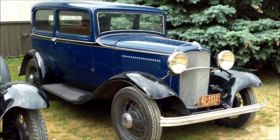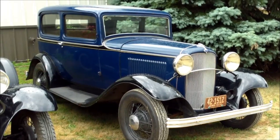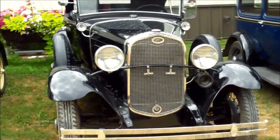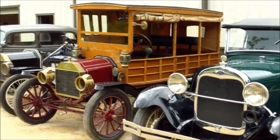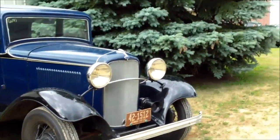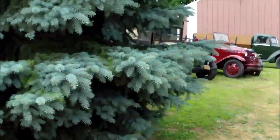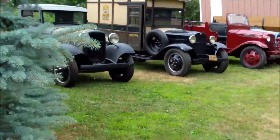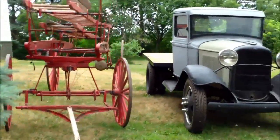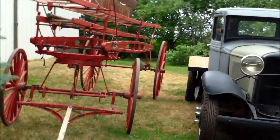Another favorite of everybody, this is a 1932 Model B Ford. This is a four-cylinder car, two-door sedan, runs and drives, very, very nice. We also have a different assortment that he has on the other side of the tree here. This is a very rare Seagraves, believed to be a Seagraves ladder wagon, and this will be offered.